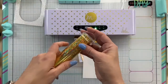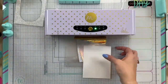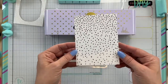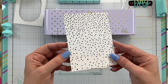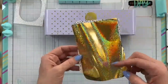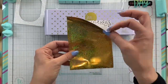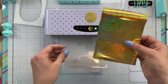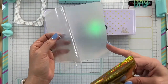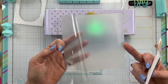And then this goes back in here. Okay, so this panel is from our set called Celebrate Good Times. There's one that has little sprinkles like this, and then there's one that's more of a confetti printed pattern in there. And we're gonna place our foil down with the pretty side facing up, and then we're gonna place that into our clear carrier. We have what's called a magic shim, which is unique to Tailored Expressions.